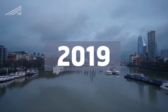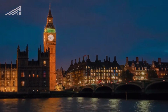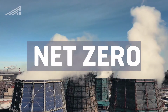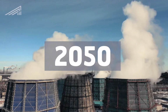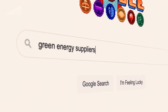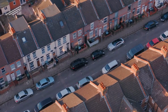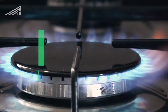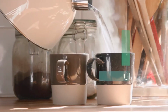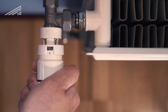In 2019, the UK Parliament declared an environment and climate emergency, setting a target to bring the UK's greenhouse gas emissions to net zero by 2050. We all have a responsibility to be part of the change. Working together, we can help reduce carbon emissions. Currently, housing is responsible for around 20% of our greenhouse gas emissions. Therefore, it's key to identify ways to reduce this as we journey toward net zero.